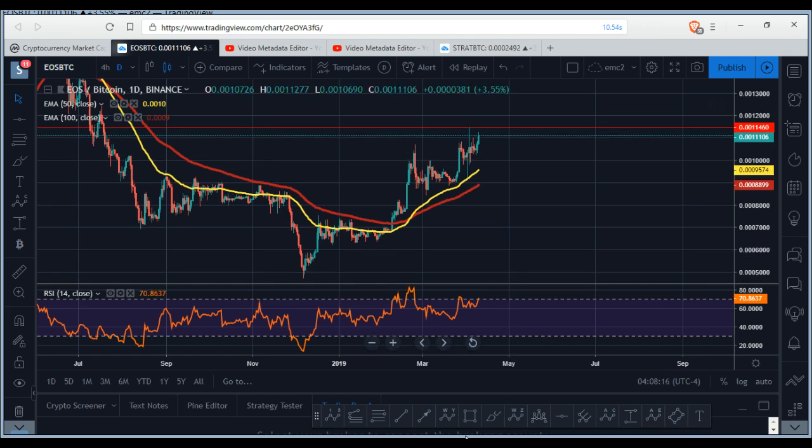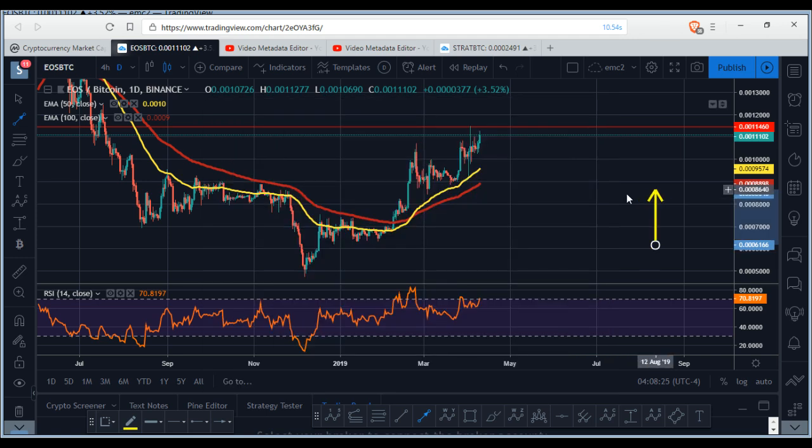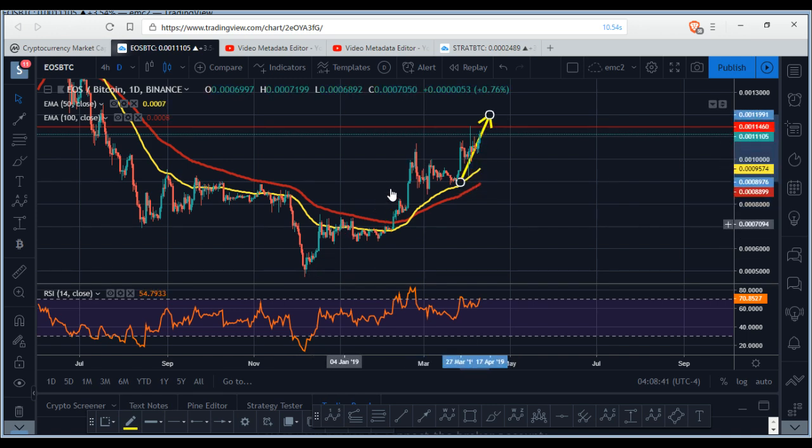But hey, we got a 1-to-1 extension just about this area. We could be expecting multiple 1-to-1 extensions from EOS. Let's take this tool. It's almost 1.2, I mean 1.27 extension. So we already got another 1-to-1 extension from this area to that area. Let's see if EOS is going to break this area and then move to 0.012.